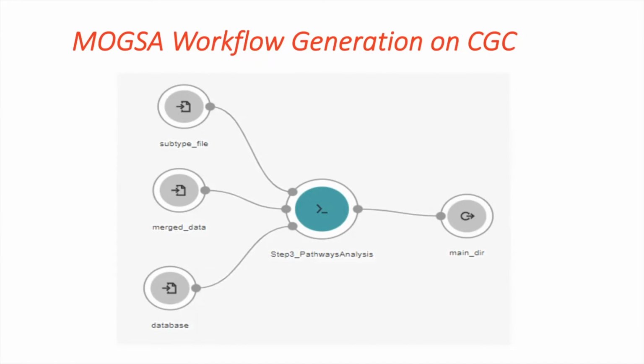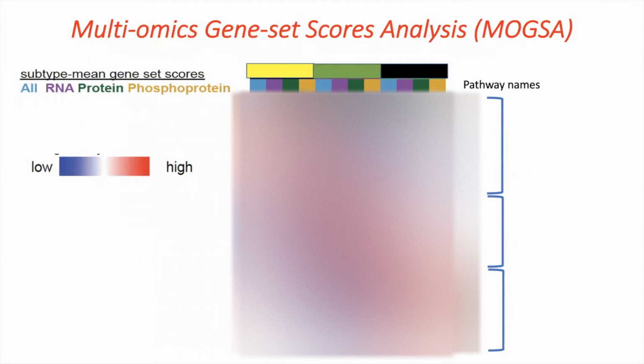And so then you have selected these three inputs, and all you do is click on step 3 of the MOGSA, and that generates the pathway network analysis in the main directory, and that will literally spit out a lot of information. It can give you some normalization plots, which I did not save here. It can give you potentially some QC. But the final thing that I think clinicians and most basic biologists are most interested in is the final product: once the normalization works and the QC is passed, what is the final visualized data?